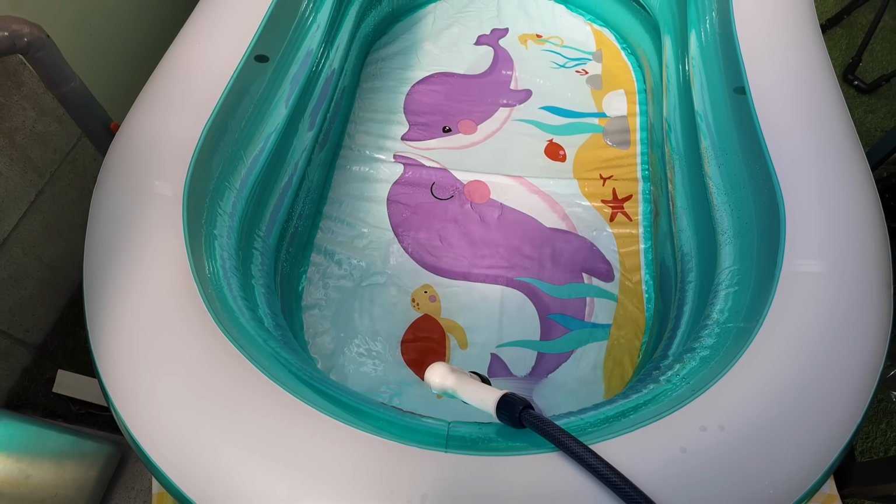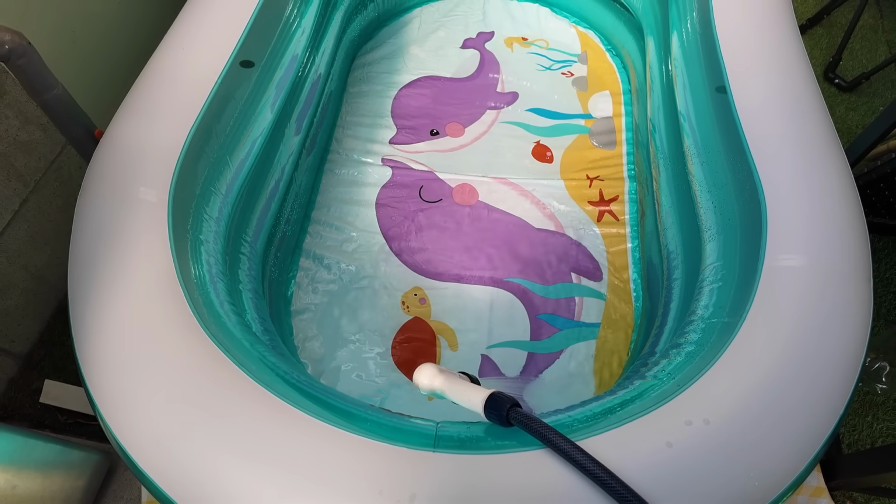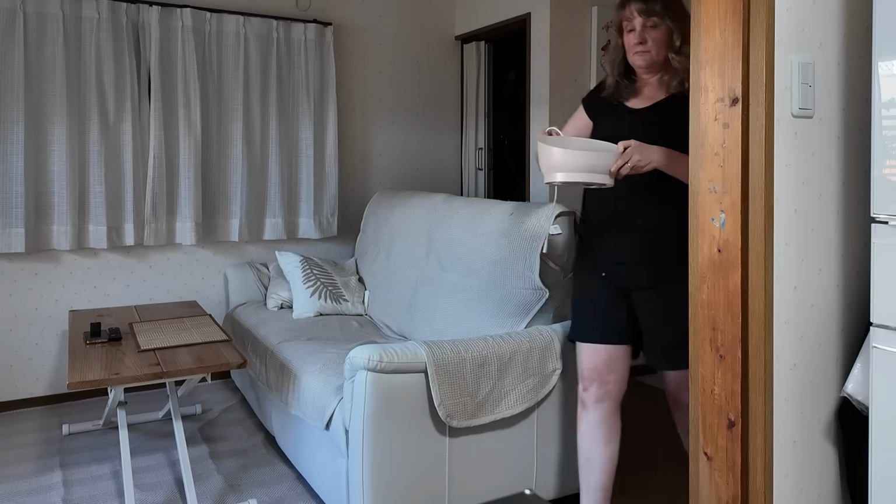I'll come back out and check on it a bit later. So let's go inside and do some inside jobs. I might even have to turn the air on if it gets too hot.